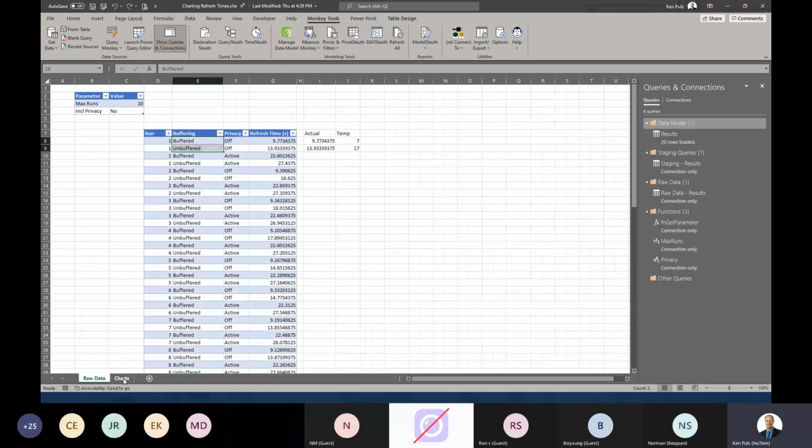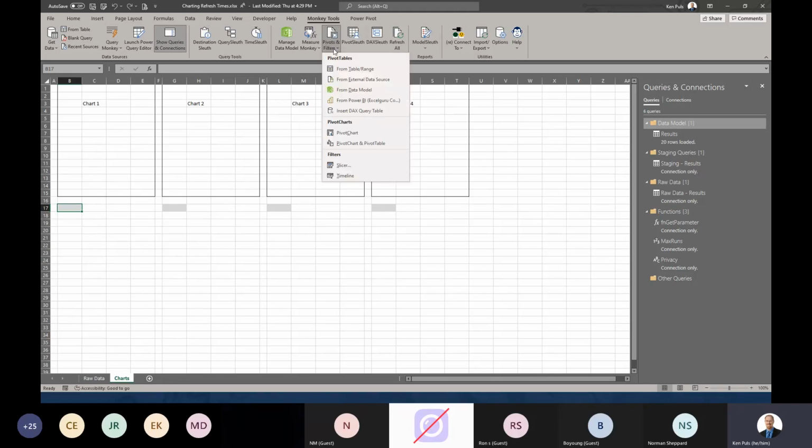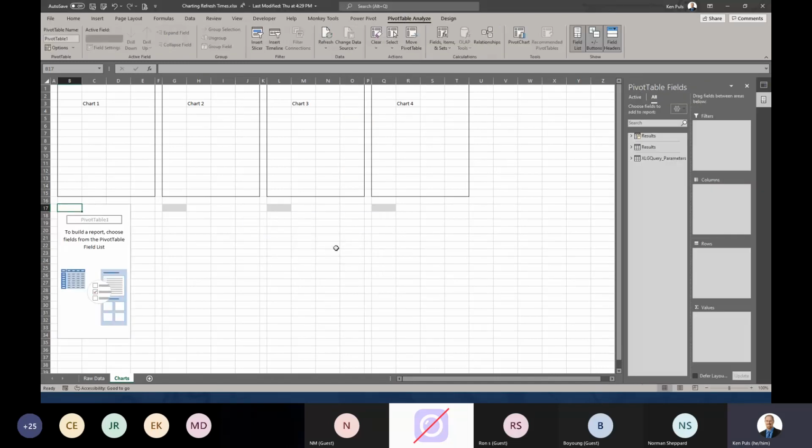But what I want to do is build some charts in order to analyze my data. So I'm going to end up building 4 comparisons here to show you how things work or don't work, as the case may be. I'm going to start by building a basic pivot chart. This is something that anybody can do. So we're going to grab some data from the data model, and I'm going to put this on an existing worksheet. There we are.